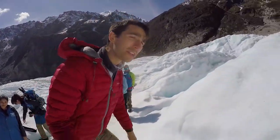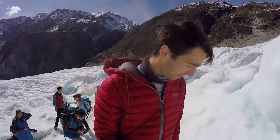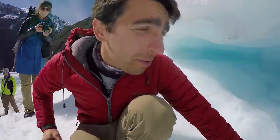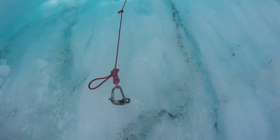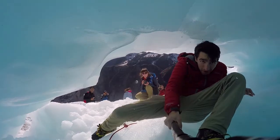Alright, he said if you want to go inside, go inside. It's a bit of a slope. And then he said good luck. I didn't like those last words, but holy cow. This is a tight fit. Whoa.